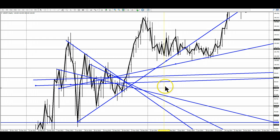I can't get rid of this stupid object here. So that's the wrong color for that puppy.